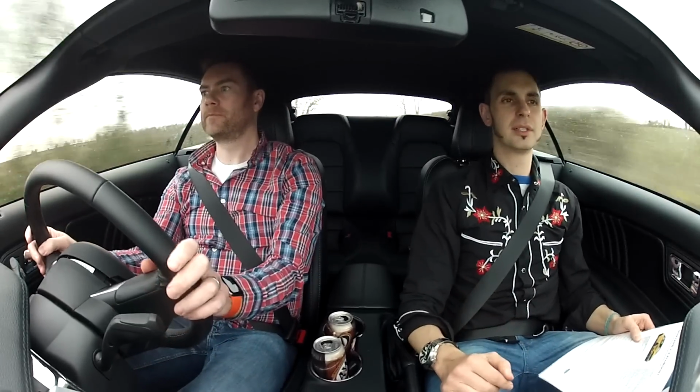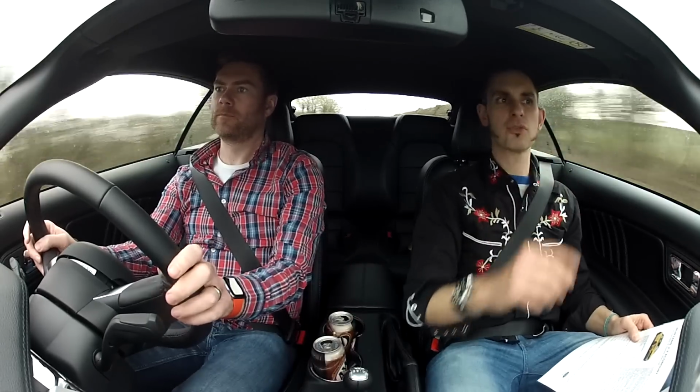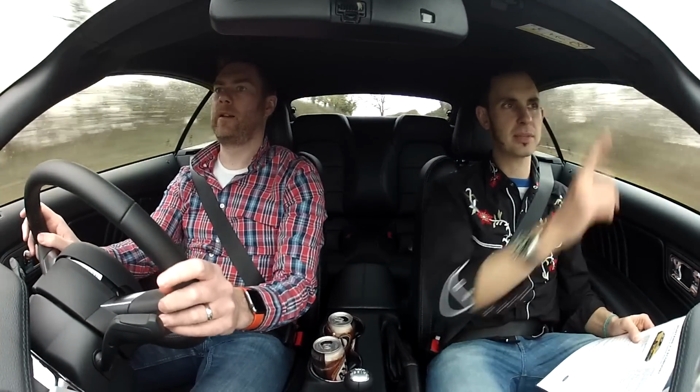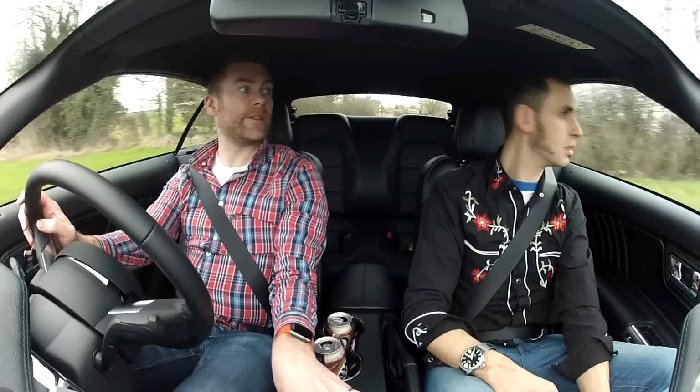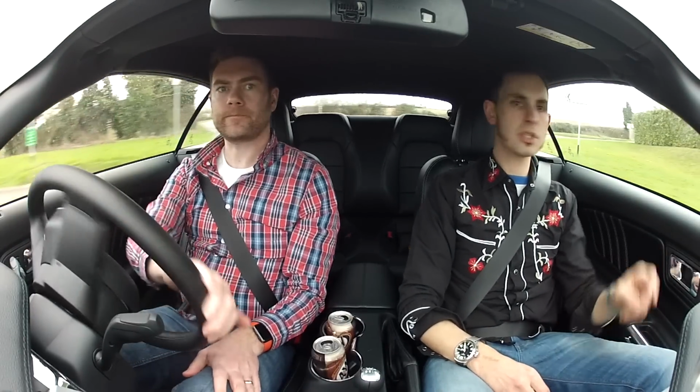The 2.3 EcoBoost has a lot of induction noise, which is great in a Focus. In this, you don't want to hear it so much because it just feels wrong, and it really does feel a little wrong. I'm quite disappointed. There's a junction coming up, so get ready on those brakes. By the way, British models come with uprated brakes as standard, and also uprated anti-roll bars, strut braces as standard. So they come with a raft of stuff which American base model cars don't get.